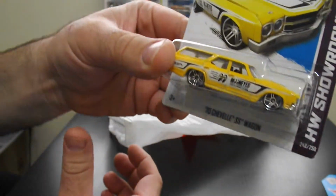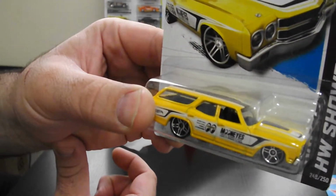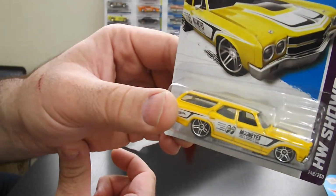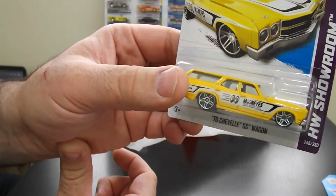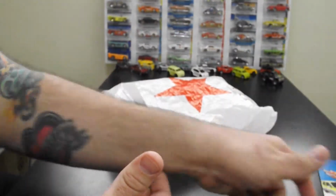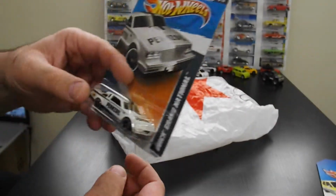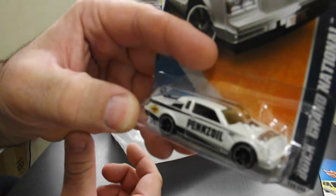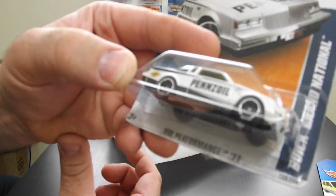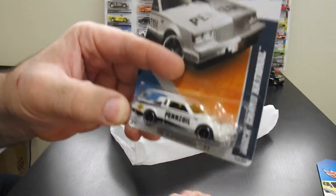Picked up this 70s Chevelle SS wagon. The Moon Eyes. I have the van. I have the Volkswagen Beetle. So now I have this too to go along with it. Picked up this Grand National with the Pennzoil. It was kind of different, so I got that.